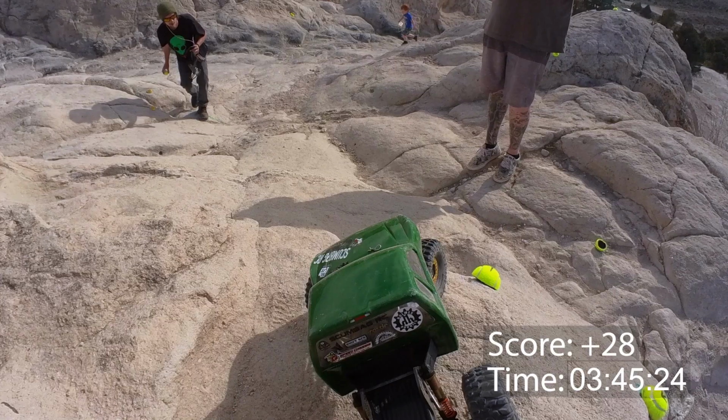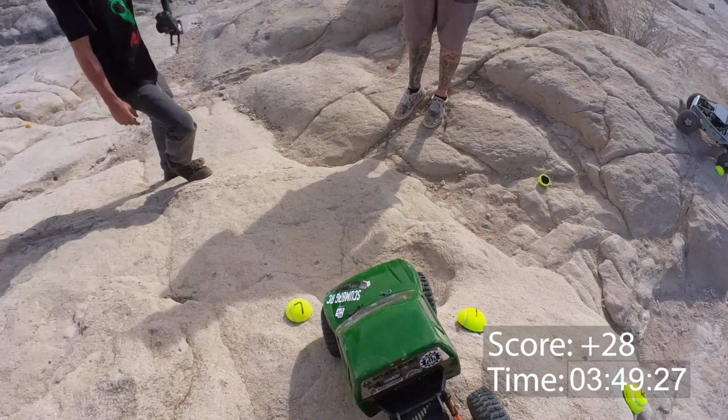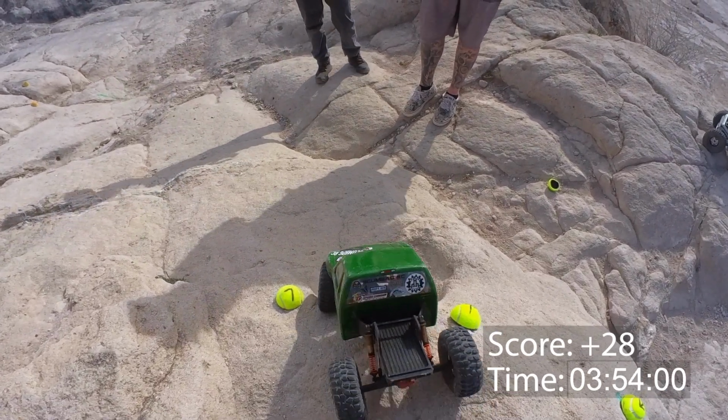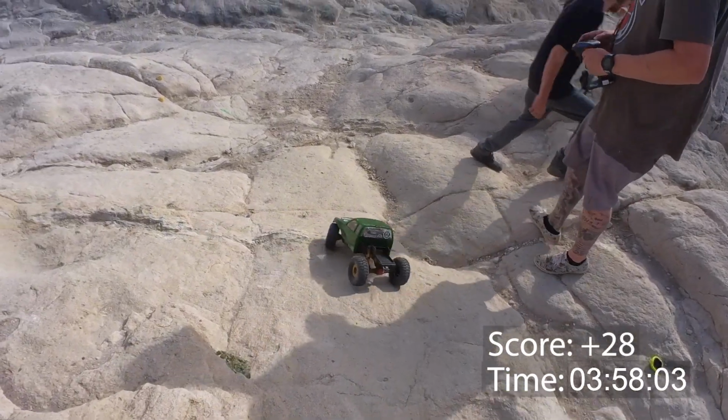Here, we've got a bit of an issue with a cone going missing. We still had a small chalk line up, though, so we didn't pause it. We just let Luke continue to run through it while T ran and grabbed that cone. A very lucky bounce through that descent.